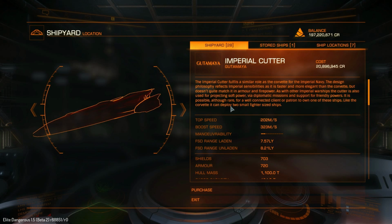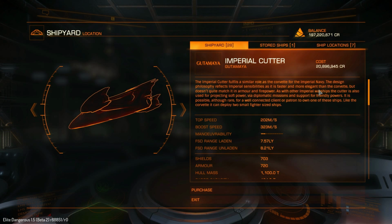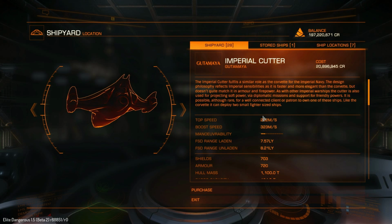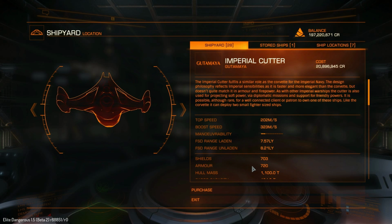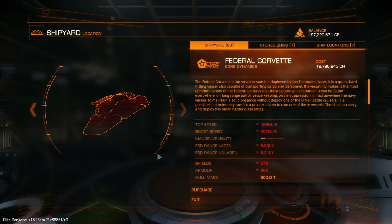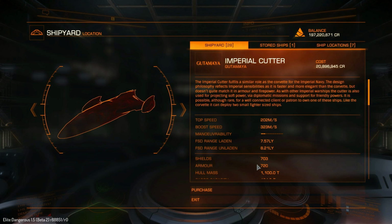But yes. But this is something I find rather amusing as well. It says here, it's faster and more elegant than the Corvette, but it doesn't quite match it in armour and firepower. Okay. Shields, 703. Shields, 516. Armour, 666. Armour, 720. I think someone's lying here. Either that or this is a bit of a bug that needs to be fixed.